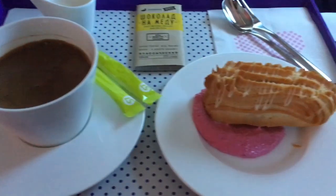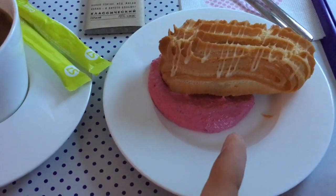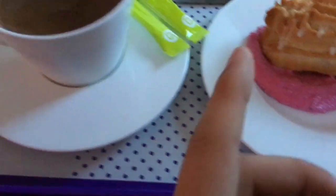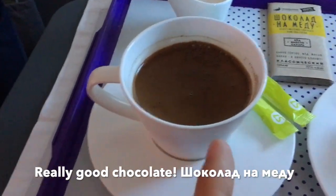Good morning from up above Eastern Russia. We're about to land in 30 minutes and breakfast is served. This is an eclair with chicken liver, the lady said. It's definitely chocolate. This is coffee.